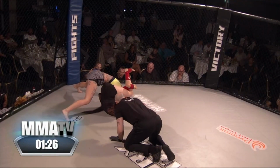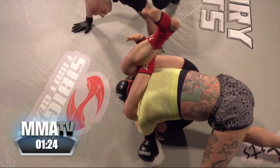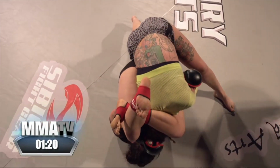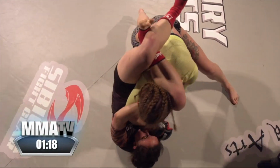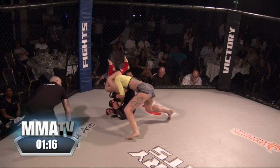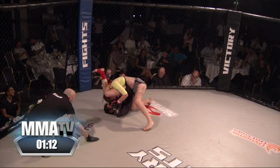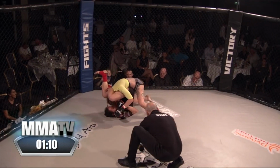The thing here is Cecily's on top, but it's still a stressful position for her. Definitely, every minute she's in this triangle, energy is just being sucked from her. But she's doing a great job gritting it out. Armbar. Transition to the armbar and transition back to the triangle.